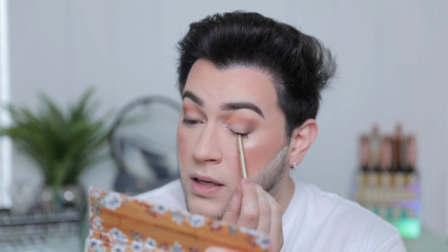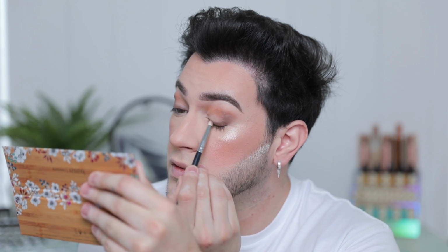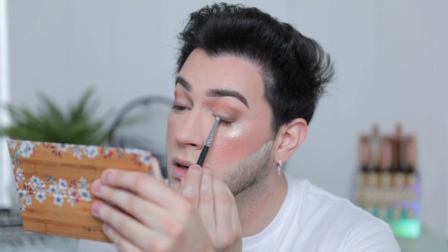I'm just kind of going for a little bit of a sultry smoky right now, very Kim K status, but literally not as pretty or as good. So far the gel liner is a win. I'm really liking this. I mean, you can see as I'm using it, it's so easy to apply and it blends super easily as well, as you guys can see. Like, it just moves. It moves! I like it a lot. I like the look of it.